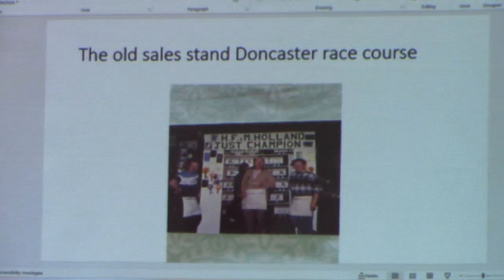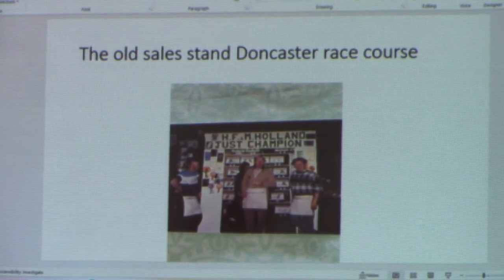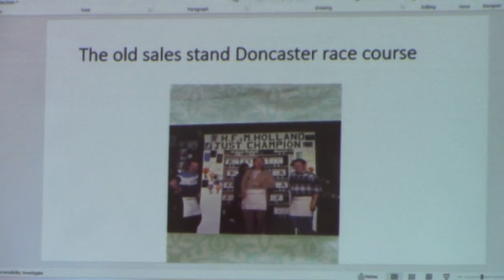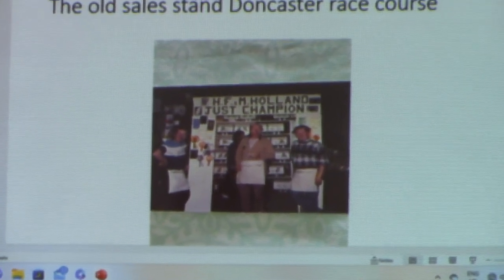Going back, does anybody remember when we used to have the standard Doncaster? You notice what Dad's got in his hand is a sandwich. We never went out to shows, to judge or anything, without a cooked breakfast in the bag that Mum had made for us. That was in the days when they had the stands. Now, put those in there to say, look at these birds.